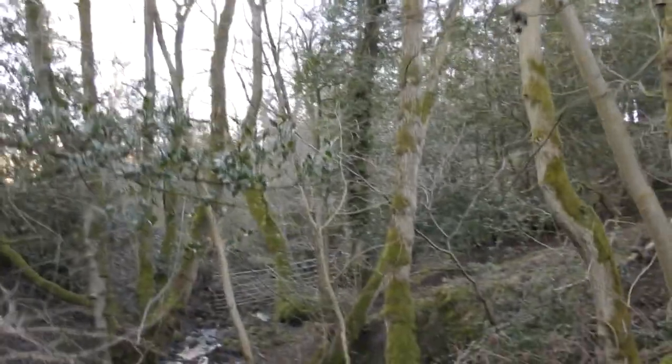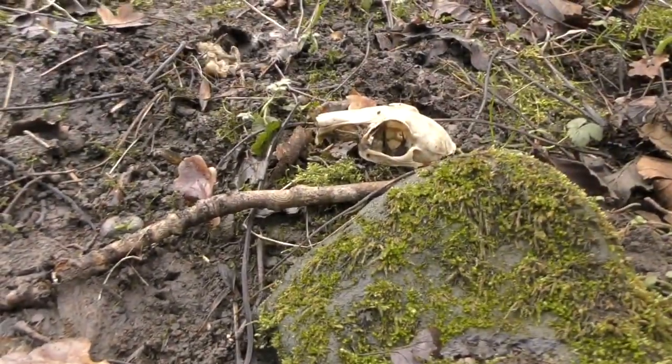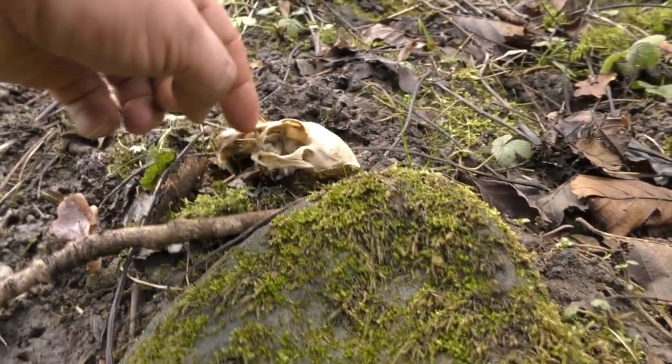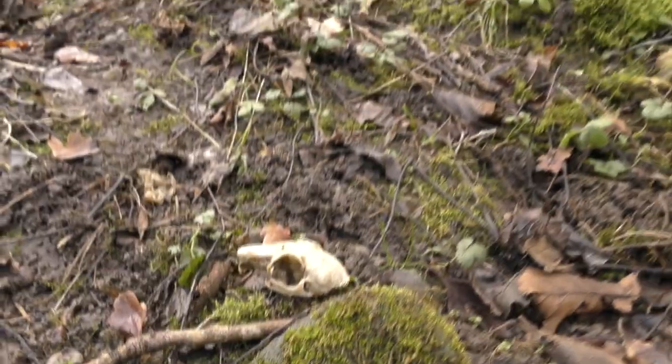So we'll head back over to the main woodland. I'll tell you what, we'll go down this way. We'll have a look down here. We'll go down this way through the stream. There, found what looks like a rabbit skull just laying on the ground. Fair few rabbits around here.